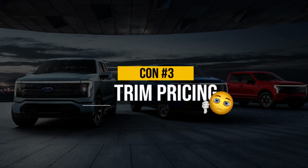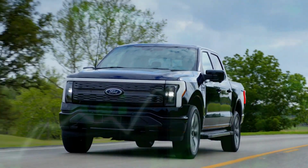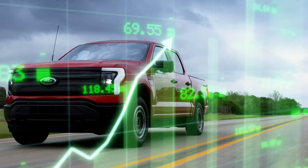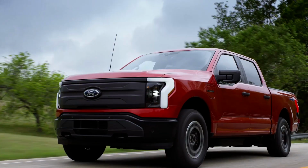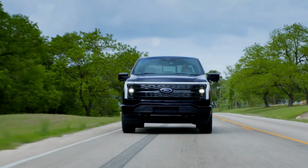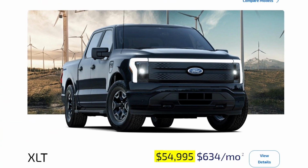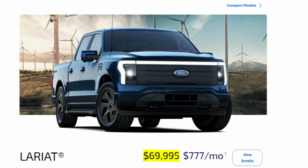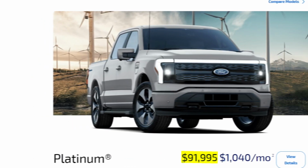And the con number 3 is the trim pricing. Now, I've never seen this before, but the F-150 Lightning's got a ridiculous price jump from its base models to the top of the line models like the Lariat and the Platinum. I mean, there's about a $15,000 jump from the XLT model to the Lariat, and then there's more than $20,000 jump from the Lariat to the Platinum.